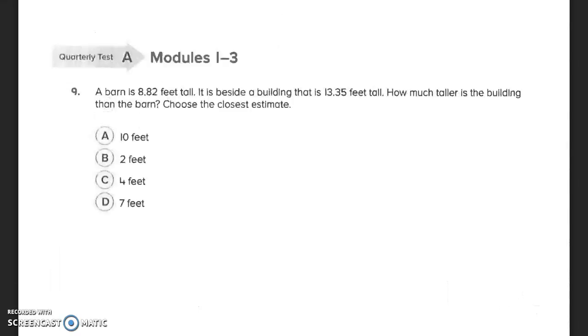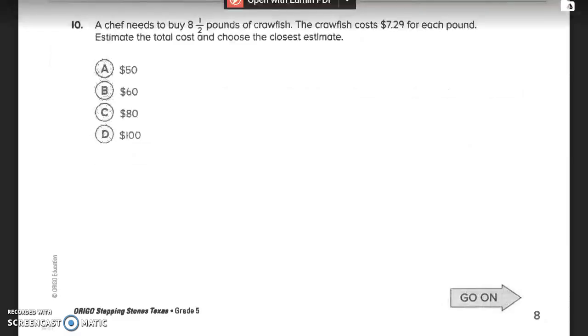Number 9, a barn is 8.82 feet tall. It is beside a building that is 13.35 feet tall. How much taller is the building than the barn? Choose the closest estimate. A, 10 feet. B, 2 feet. C, 4 feet. D, 7 feet.